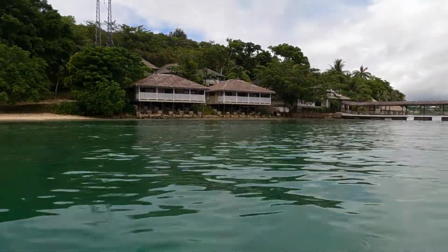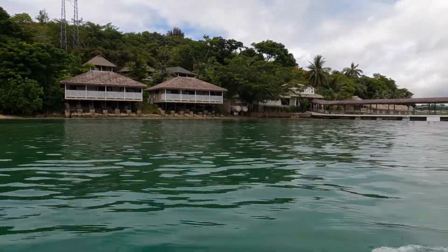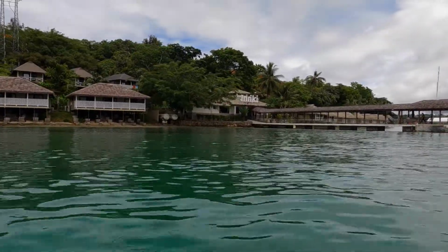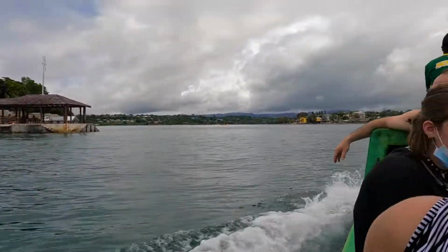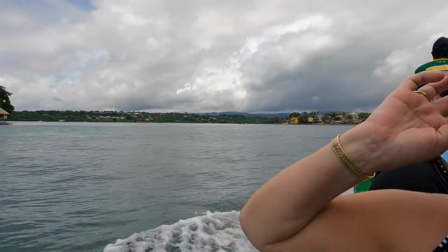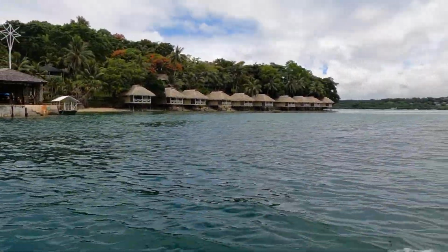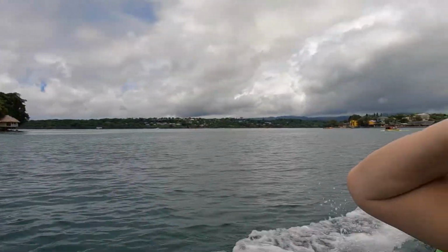It does look beautiful though, Robert. You've got the main jetty here for Iririki Island. You're not impressed? No, it's beautiful. Looks better when the sun's shining. The beach looked a little bit untidy. The boats all look a bit unfit. There are all the chalets. Chalets are probably beautiful, but there's not a beach, is there, to speak of?